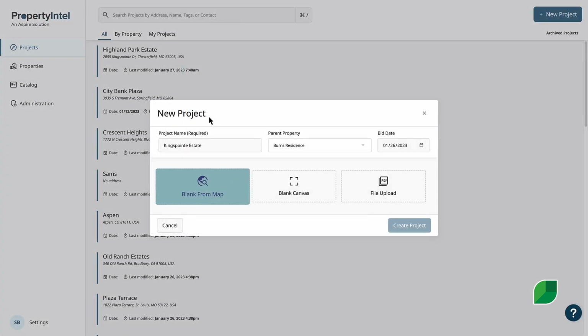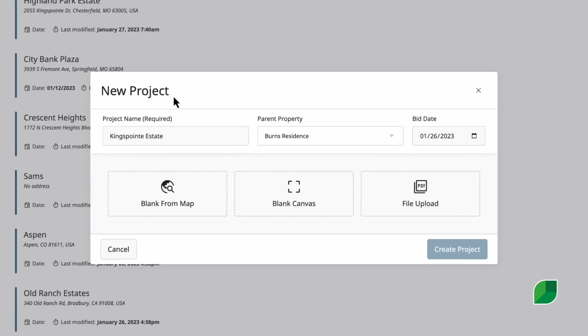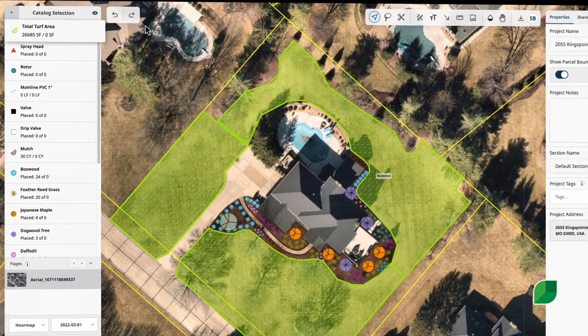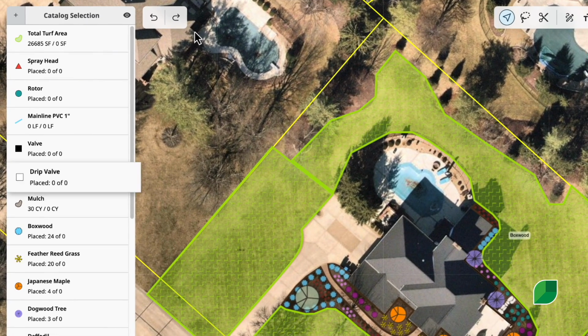Using high-resolution aerial imagery, a blank canvas, or PDF uploads, you can quickly make precise measurements and designs with simple click-and-draw tools. Color-coded measurement groups allow you to produce easy-to-understand takeoffs, designs, and estimates for your customers and crews. Create custom templates to measure and design even faster.